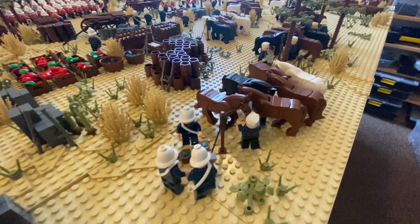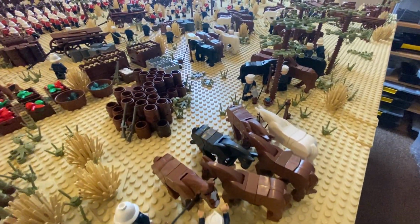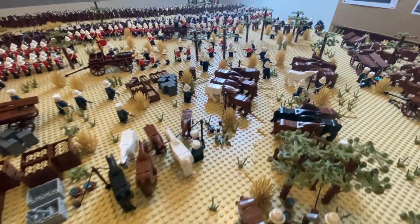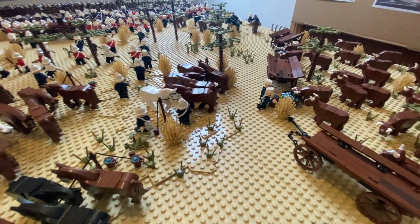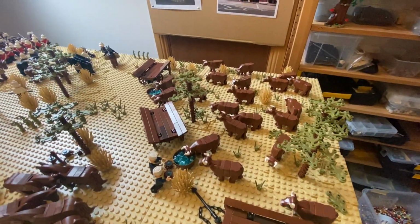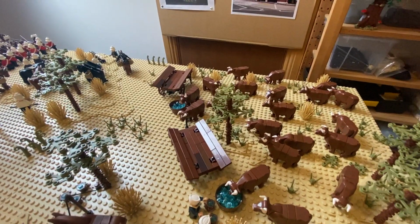You've got the horses here that have been desaddled, if that's the correct term for it, and again, the horses would have been for soldiers. Cattle would have drawn all the wagons in, so you've got the ox-drawn wagons here. And you've got a small corral there to keep the cattle in.